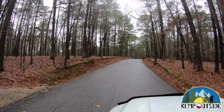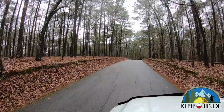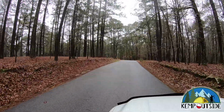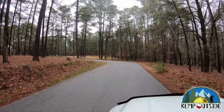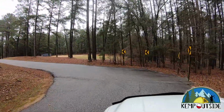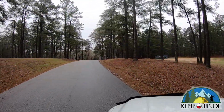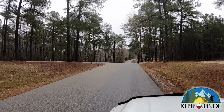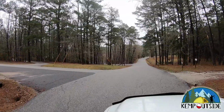And as we pass site 149 there, we're going to make our way up the hill and back towards the exit to campground number 2, but we're not going to exit yet. So as you can see, there's the dumpsters in the distance. If you go straight on this road, you exit campground number 2, but we're going to turn left.